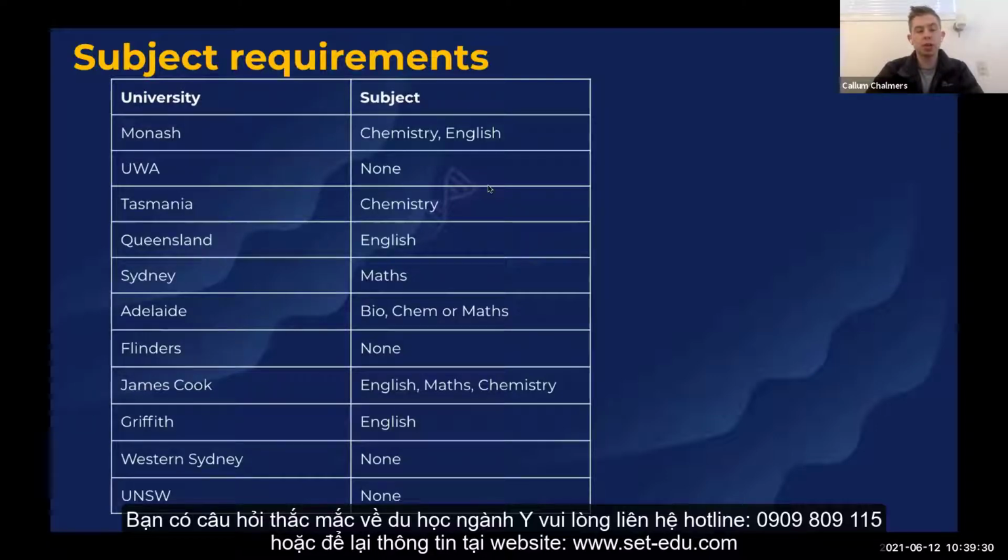these are the subject requirements for international students. Monash, chemistry or English, UWA has none, Tasmania, chemistry, Queensland, English, so that's UQ, Sydney, maths, Adelaide, biochem or maths. Flinders, none, James Cook, English, maths and chemistry, Griffith, English, Western Sydney, none, and UNSW, none. So you can see as long as you're doing chemistry, English, and maths, you are meeting all the subject requirements. That's the easiest way to meet them all.